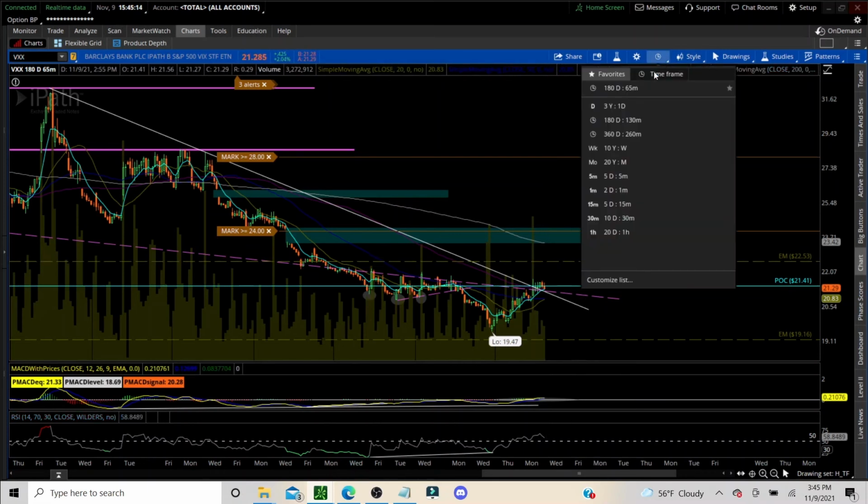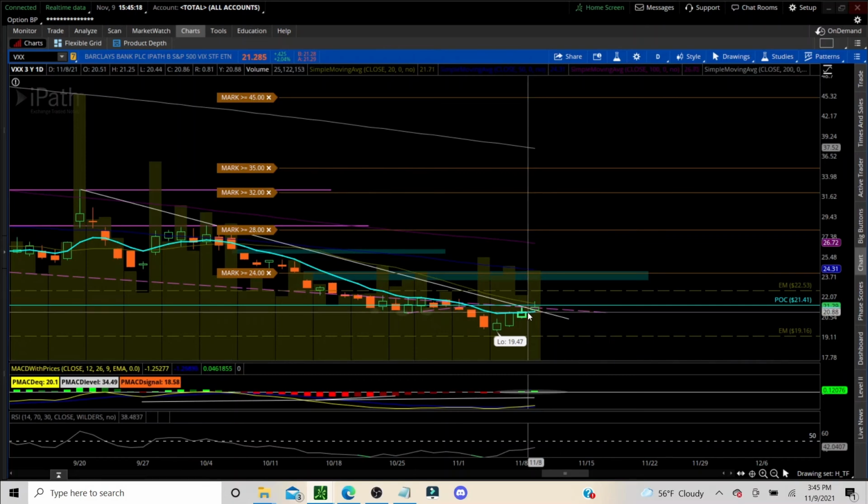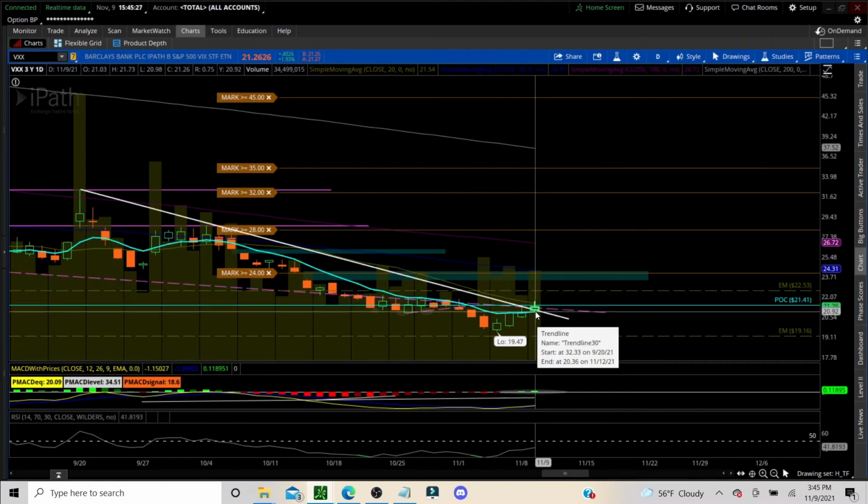Now, if you look at the daily, we are holding that 8 EMA, which is good for us, bullish for the VXX. We want to hold that. It coincides right with everything that we're talking about, especially that downtrend line. If we close underneath that 8 EMA, then we have something else going on, and we'll jump out of this trade and look for other moves.